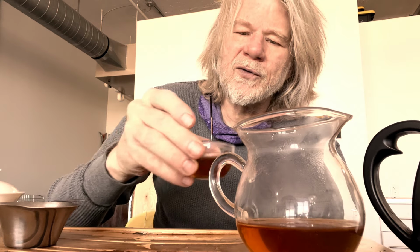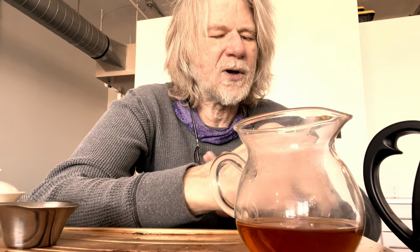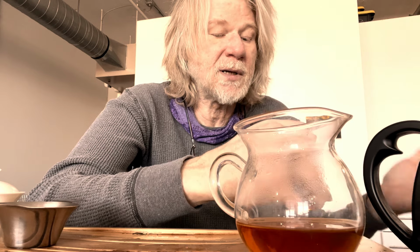I wish I could get, I will get an ultra close up of this someday. But just the way the surface tension of the water is different than regular water.